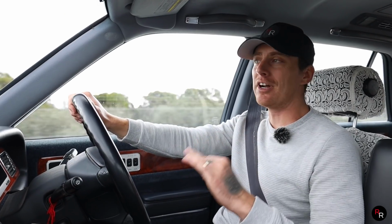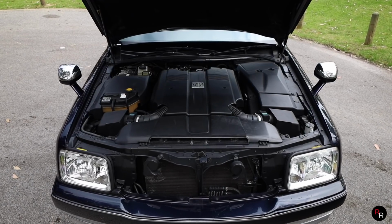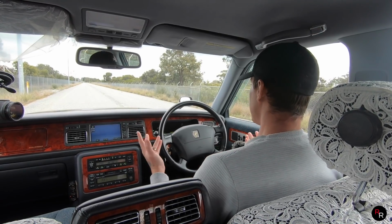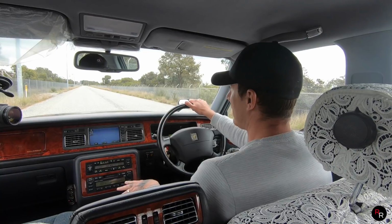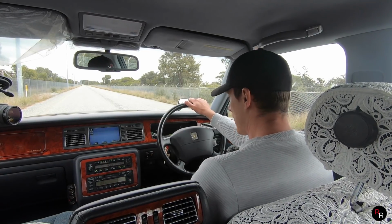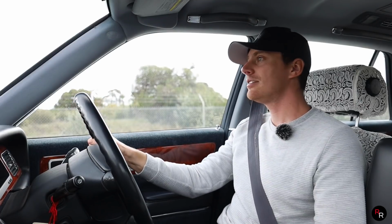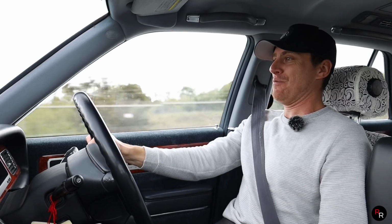Now, 0 to 100, nobody knows. Nobody actually knows what this thing will do 0 to 100. I, for one, don't. I've never seen one done anywhere on the internet. So we have got our Dragy, we've got our specialist timing gear in here, and we're going to put it in its power setting. We're going to put it in its sport mode, and let's go.